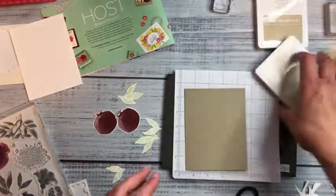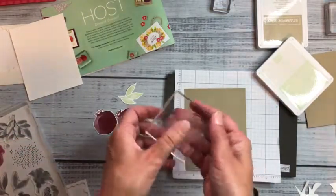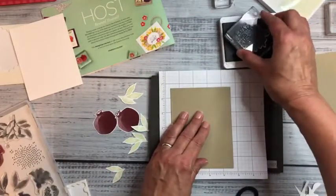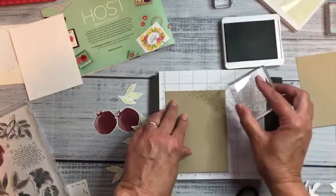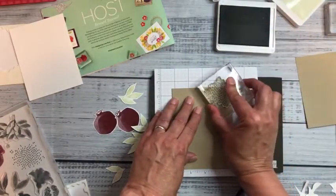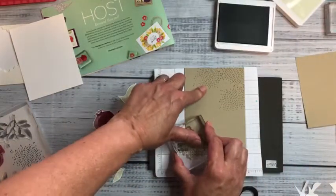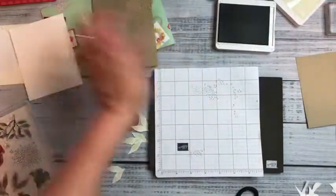All right, so they have this stamp that looks like the seeds from a pomegranate, which I'm going to scrub real quick. I'm going to use tonal, so Crumb Cake on Crumb Cake. I'm going to turn that over and start again. There we go. Some of this is not even going to be seen. I'm just filling in those edges. All right, so there is that.